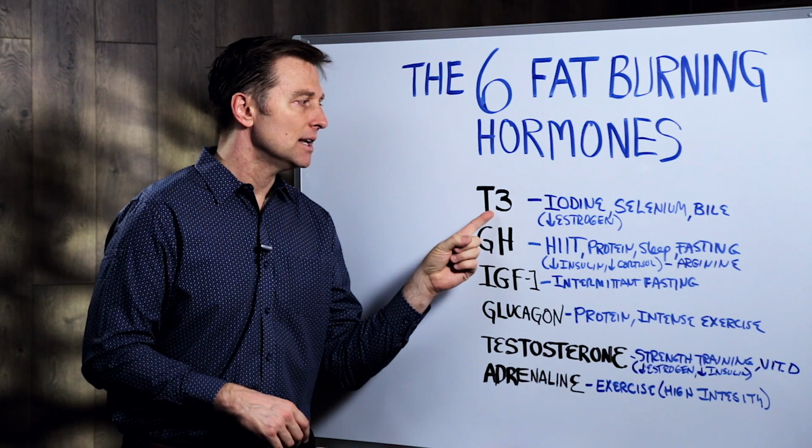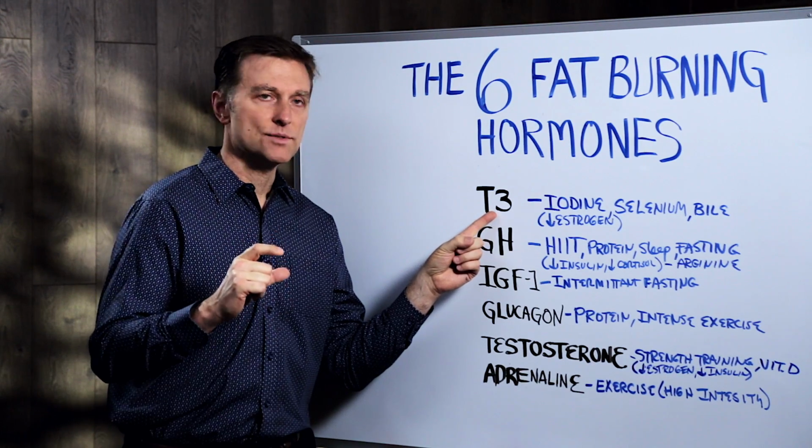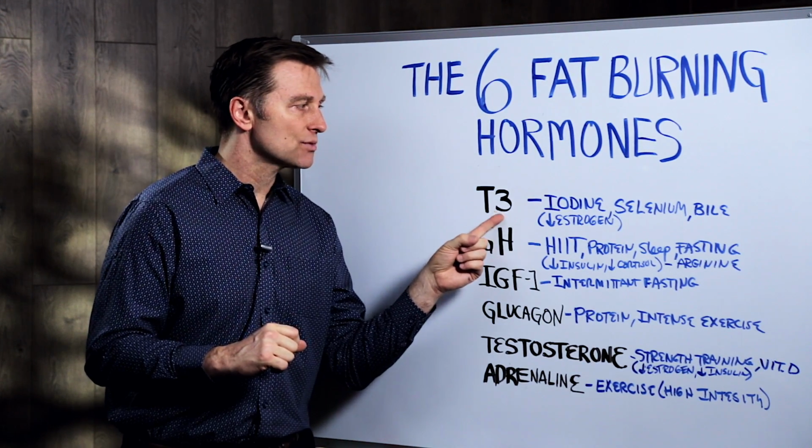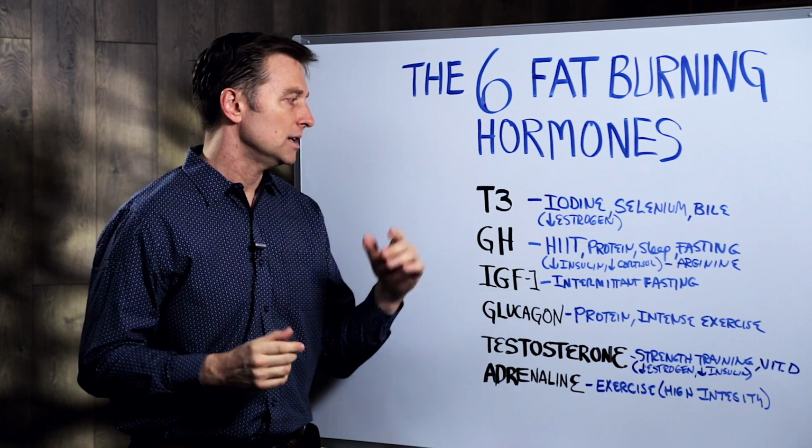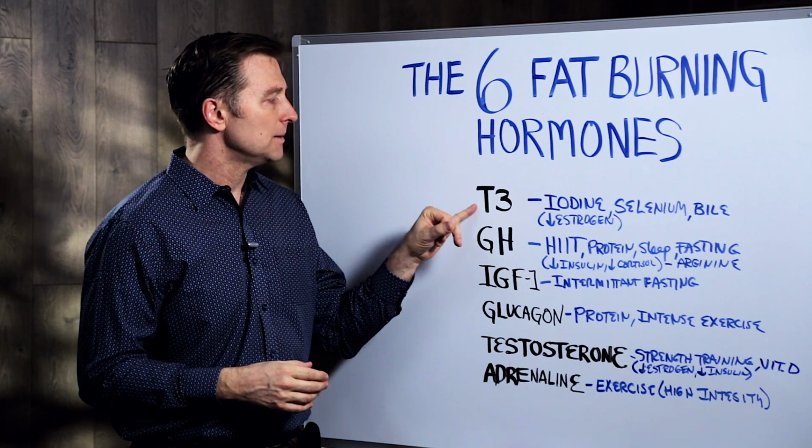Iodine is basically involved in the hormone. So you see this 3 right here? That means it has 3 molecules of iodine. T4 has 4. So that's all you need to know about that. So that's the thyroid hormone.